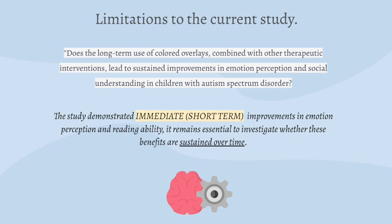This research opens the door for further investigation into whether the long-term use of color overlays combined with other therapeutic intervention lead to sustained improvements in emotion perception and social understanding in children with autism spectrum disorder.